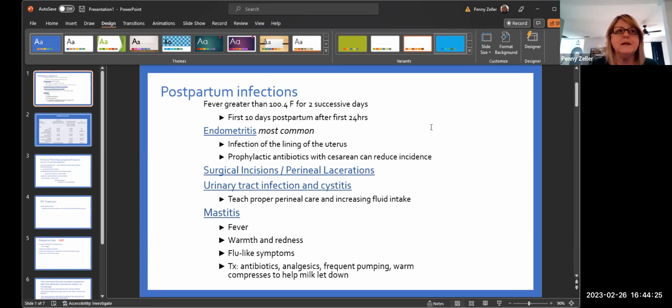Some other presenting things are she doesn't feel very well, she has a fever, she might have a rash on her chest. That's something that I've noticed. It doesn't mention that in your text, but sometimes an upper torso rash is an indication of endometritis. So we have to admit her and treat her.